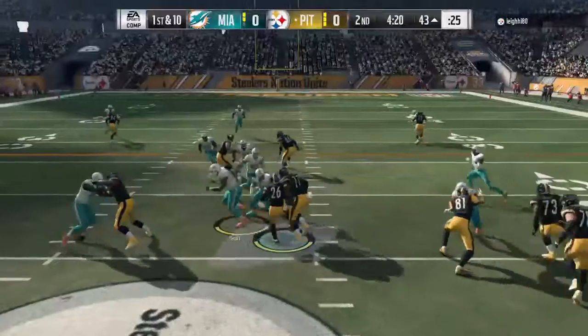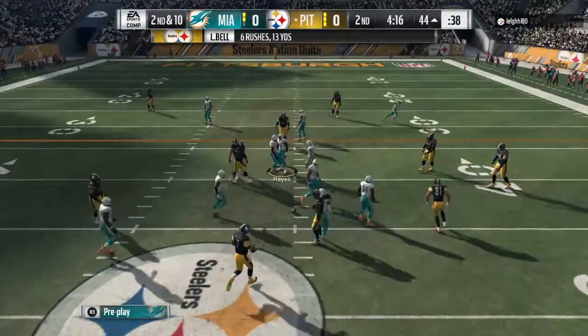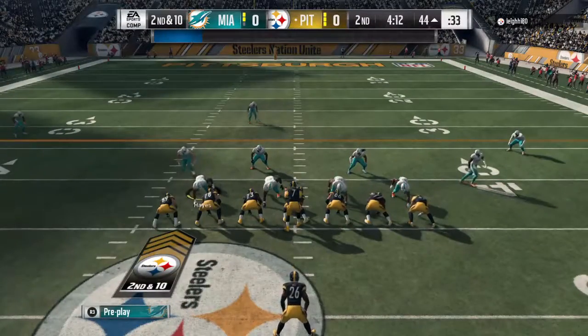They popped the ball free in the backfield. They'll run it with Bell. Trying to find a lane, but instead he'll get back to the line of scrimmage and no more. Officially no gain on the play, and it's second down.